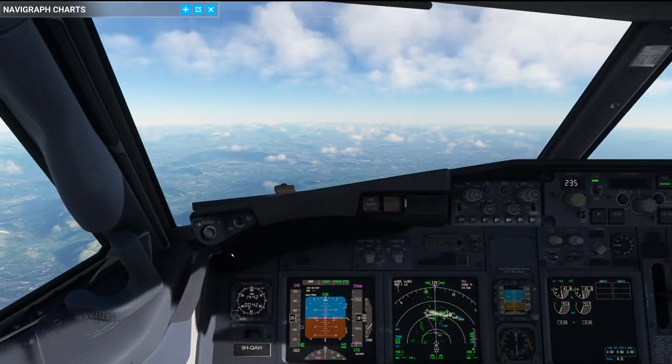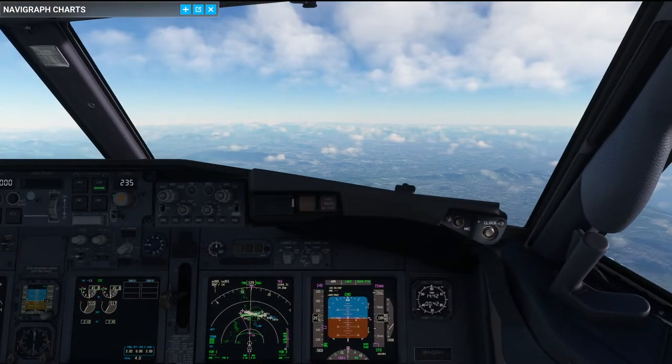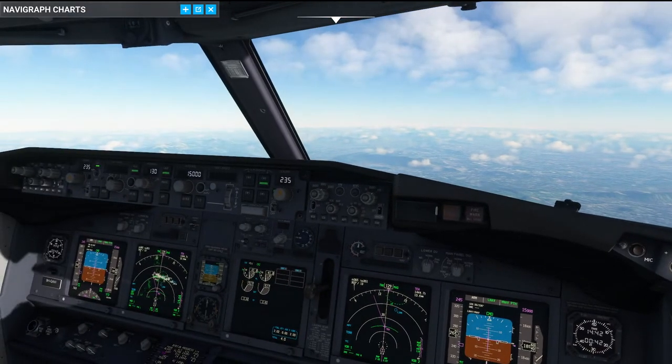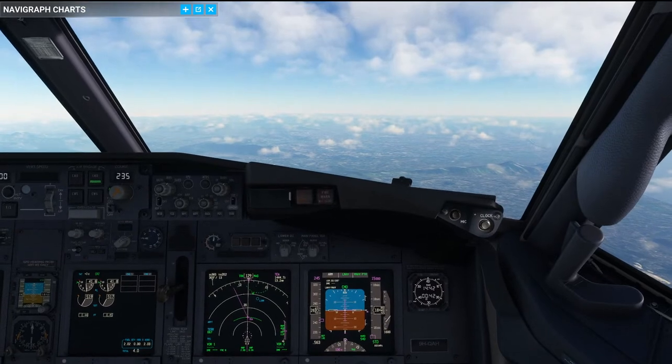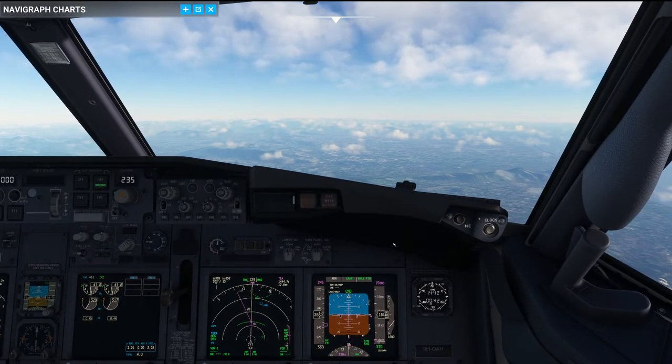No. Can't really reset the view very well. I still have to work on a button that resets me to the first officer view by default, because for some reason it always wants to go to the captain's view. Well, for some reason, because I'm manually shifting it around, so it does what it's supposed to do. It's just not exactly what I wanted to do yet.